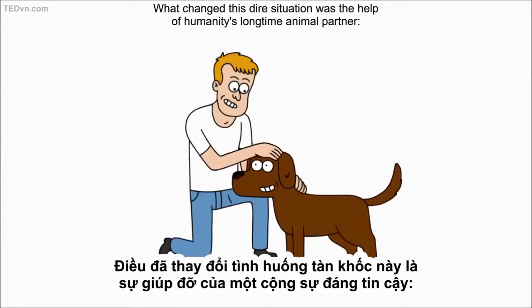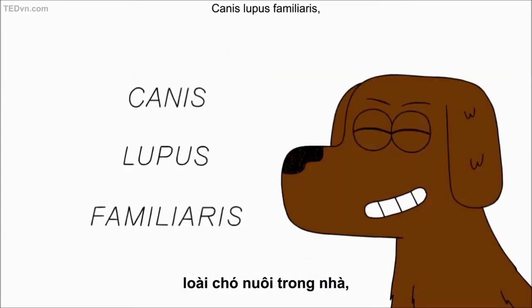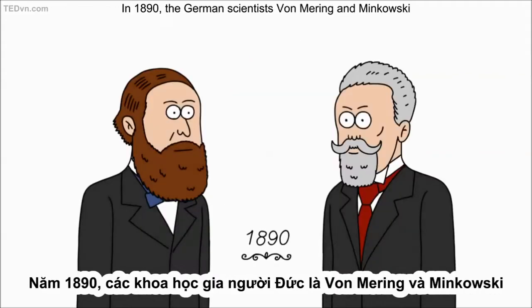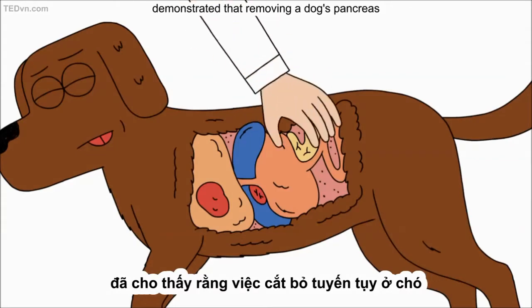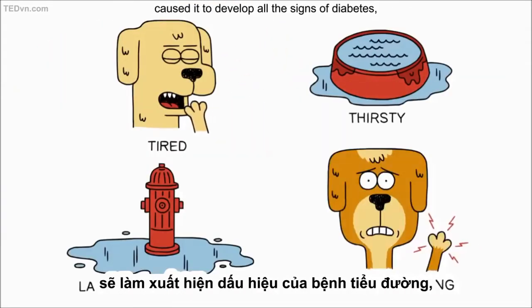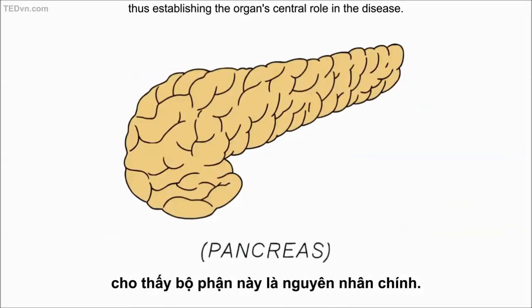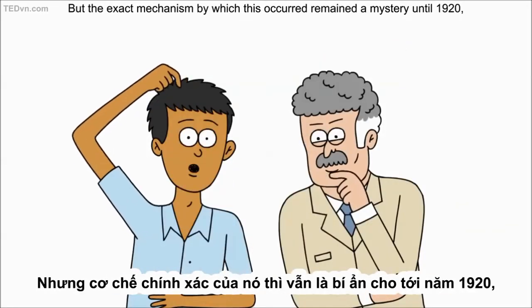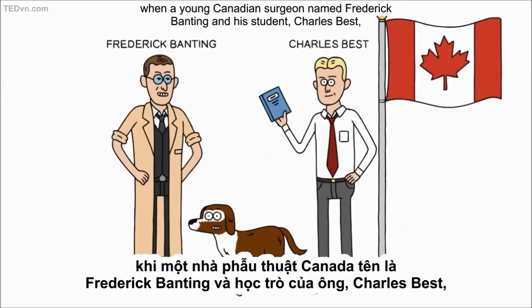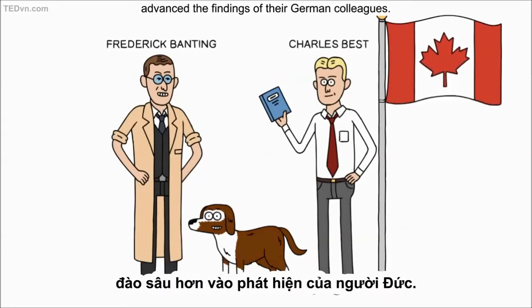What changed this dire situation was the help of humanity's longtime animal partner, Canis lupus familiaris, domesticated from gray wolves thousands of years ago. In 1890, the German scientists von Mehring and Minkowski demonstrated that removing a dog's pancreas caused it to develop all the signs of diabetes, thus establishing the organ's central role in the disease. But the exact mechanism by which this occurred remained a mystery until 1920, when a young Canadian surgeon named Frederick Banting and his student Charles Best advanced the findings of their German colleagues.